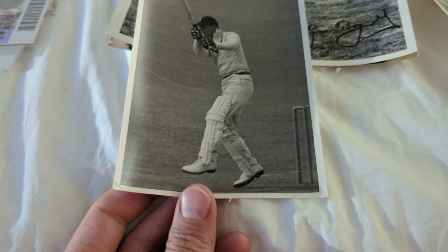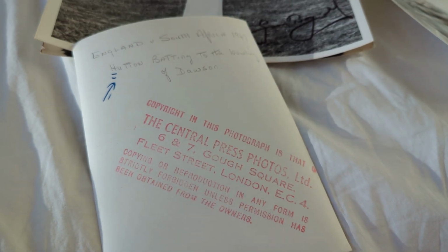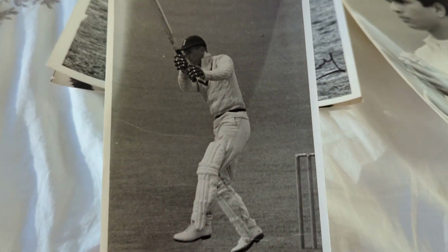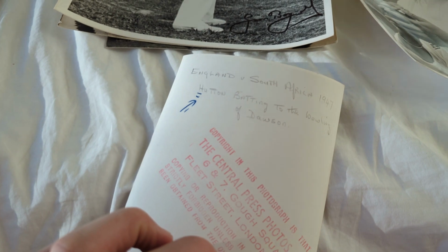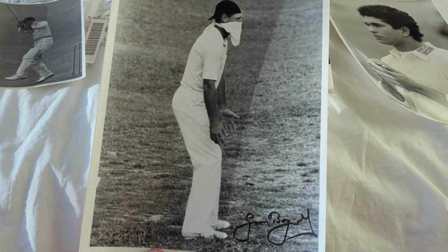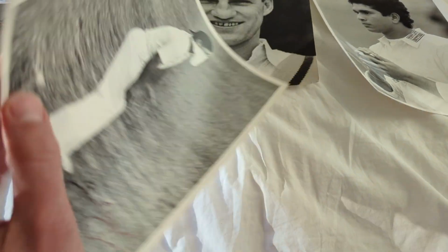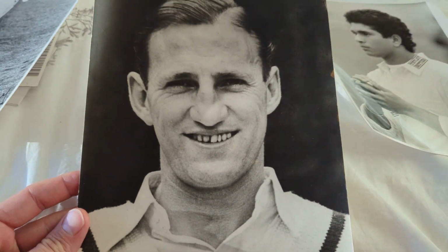And something I've really enjoyed is getting these press photos. This is Len Hutton from 1947, from a match against South Africa. This is a Geoffrey Boycott, which is signed by him. I think this one's really cool. A Len Hutton.